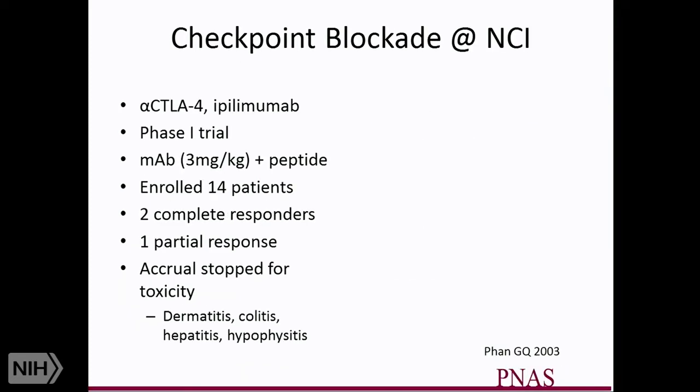So when we started with melanoma and kidney cancer, we actually started the first trial of anti-CTLA-4, which was ipilimumab, in conjunction with Dr. Allison, who had done all the work in mice. And so we started a phase 1 trial using a monoclonal antibody and enrolled 14 patients. So it was a very small trial. It was phase 1 just to determine the safety. But in that small trial, we had 2 complete responders and 1 partial response.